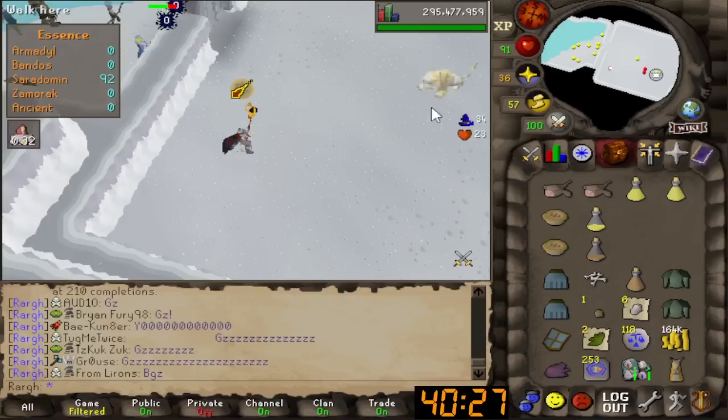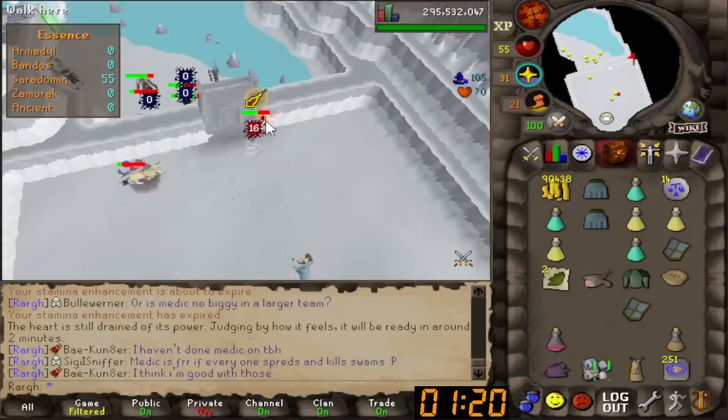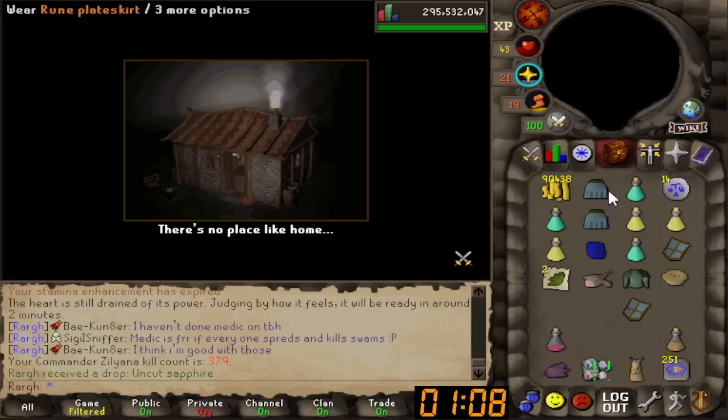We are at 58 Commander Zilyana kills in total. Now, we do have a key in the bank still, so we can fire right back in here. So let's go grab it. This is gonna be the last kill. There's no way we can squeeze in another kill because the spawn is a minute and a half. Sapphire, we'll snag just cause it's the last drop. We have a minute left. I didn't want to kill the minions. I'm sick of that place.